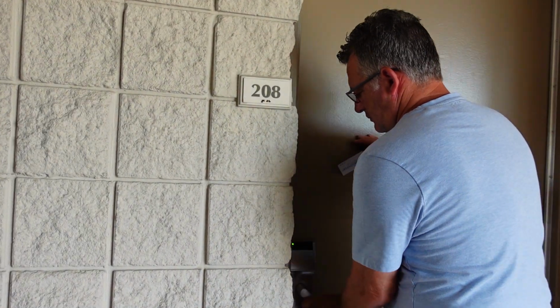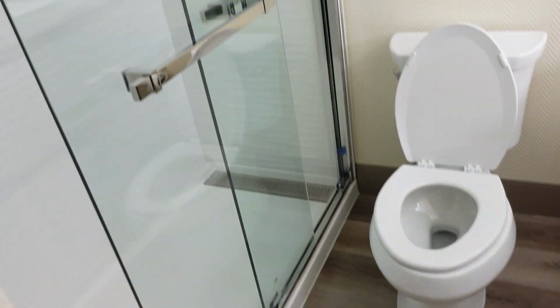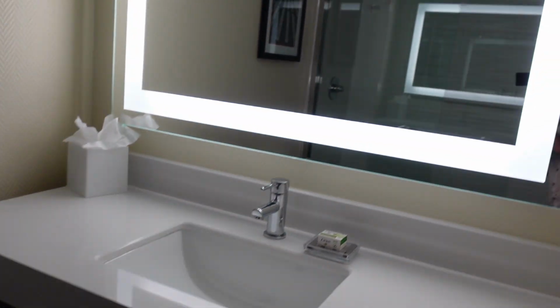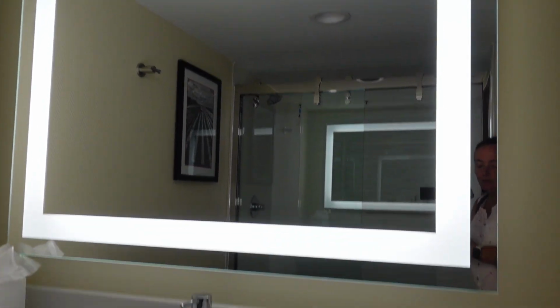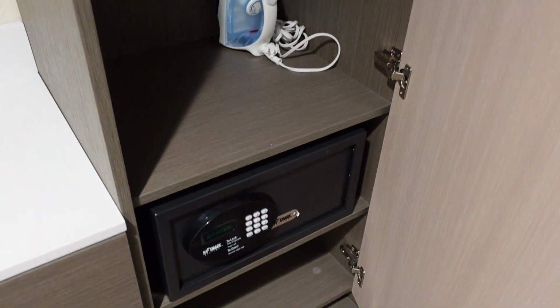This open should be. That's it. Oh, this is nice. So, hi, we're in the Ramada Plaza. They've just done new rooms out. We're in room 208. As you walk in through the door, there is a toilet, a lovely huge mirror, lots of towels, and the shower. That looks really nice. The floor is all nice. They've just done this out, so we're showing you around because we're hoping to stay in one of these new type rooms in the future.